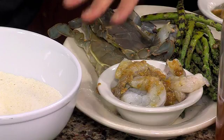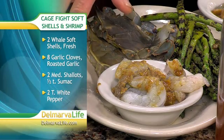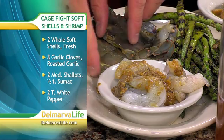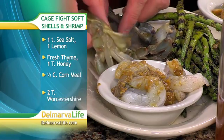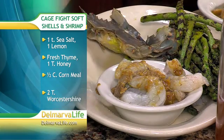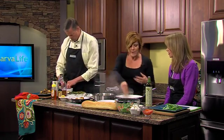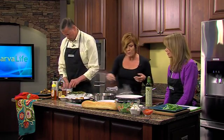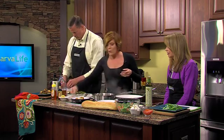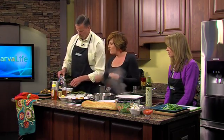You're going to dredge the soft shell crabs and the shrimp in cornmeal from Jay Baxter at Baxter Farms. We're going to get that in the pan so these can start sizzling up. And there are the ingredients for the Cage Fight soft shells and shrimp. I'm going to throw in some more of the different ingredients, too many to even name, and let those reduce. We're going to throw this over the top of the soft shells and the shrimp once they are pan seared.